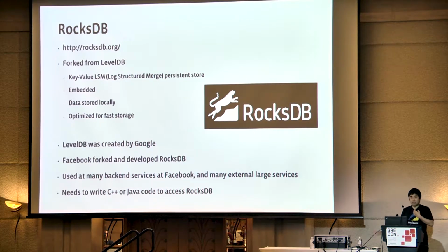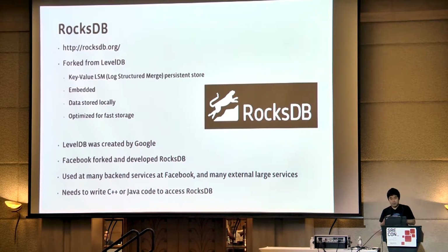RocksDB is an open source log-structured merge database. Currently, it is developed by Facebook. Originally, it was created by Google, named LevelDB. LevelDB was also open sourced. We forked that and developed RocksDB for our major backend services. LevelDB and RocksDB are key-value LSM persistent stores, and they are embedded. The data is stored locally, and it's pretty efficient. It's pretty fast and optimized for fast storage, flash storage.